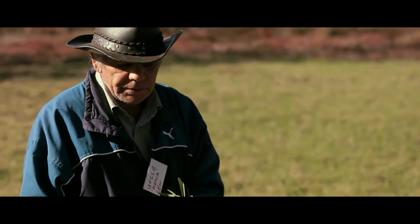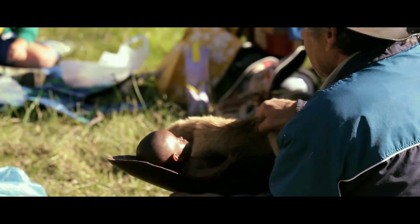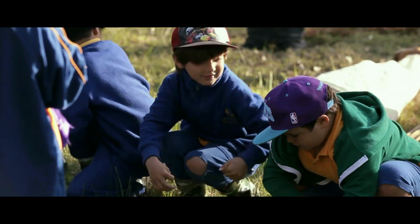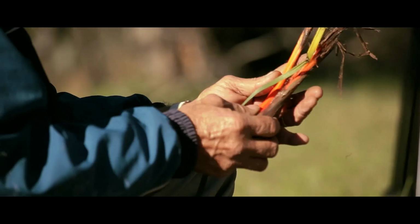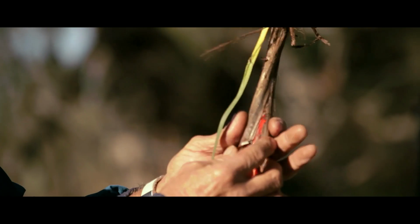At night time, when you're sleeping, you might want to put your little baby in there, cover him over with a kangaroo skin, and we'll keep him nice and warm in his little bed. Okay, because this is in the ground and you can't see it, and it's covered all the way around, it's not going to get poisoned.